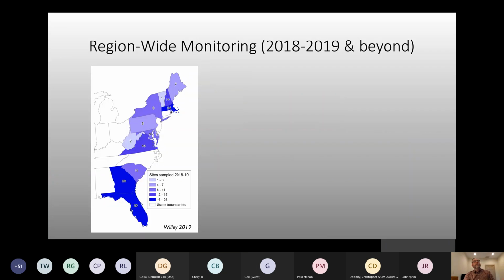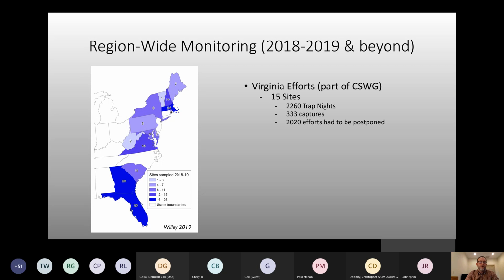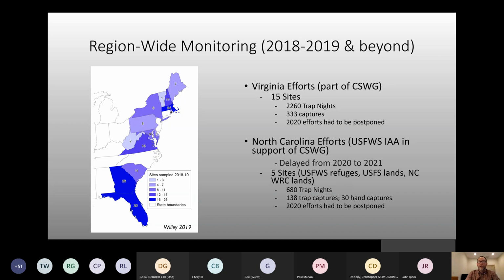So one of the first things that we did that set up the opportunity for this project was to actually do some region-wide monitoring for Virginia in particular and for North Carolina. In Virginia, we actually worked in advance on several Department of Defense sites, that is Army and Navy installations and Marine bases in Virginia in 2018 and 2019 as part of these early CSWG efforts. So we looked at 15 sites overall. We had 2,160 trap nights. We got 333 captures of turtles, and we postponed our efforts for 2020 in general just because of COVID.